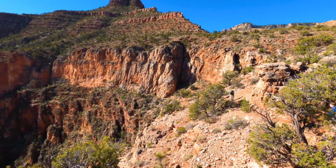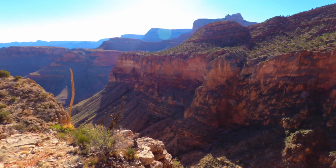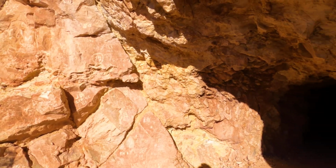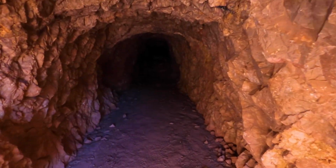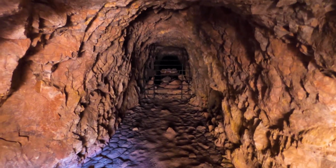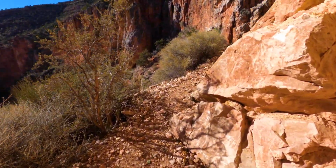Okay, descending down toward Hance Creek. This part's going to be very, very steep. First mine. Oh, there's stairs going up. Cool. I'm not gonna hang out in the mines. I don't think that's too wise.